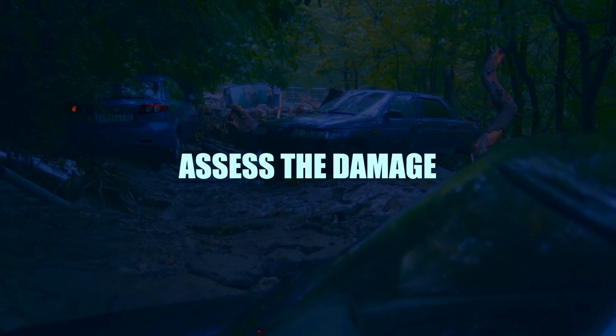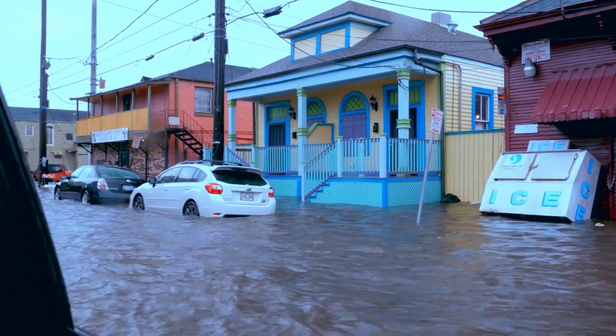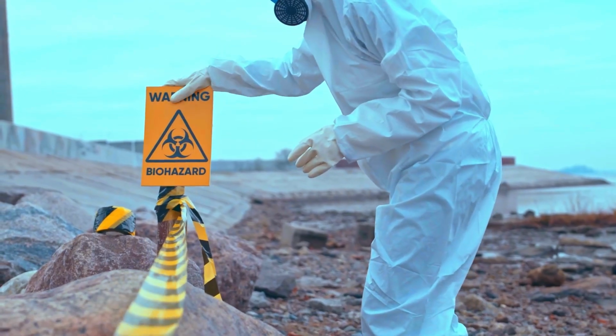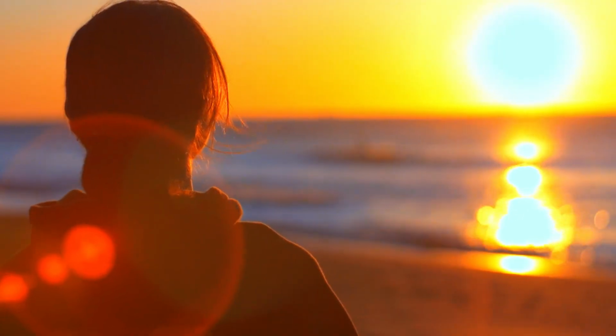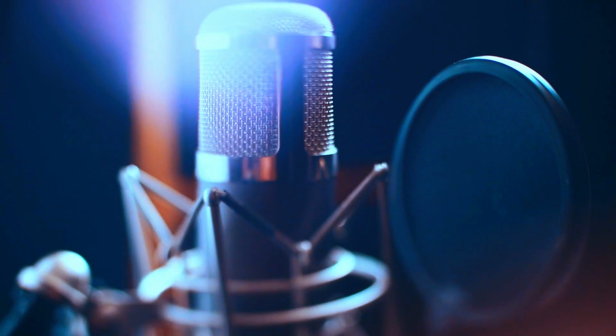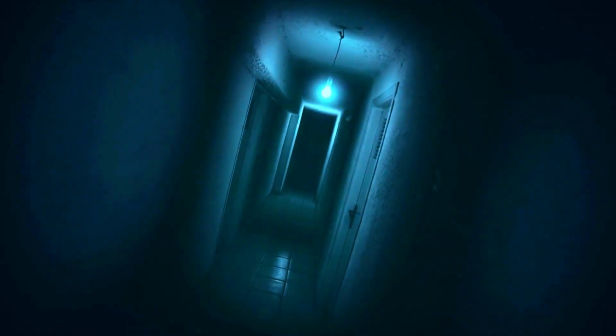Fourth, assess the damage. Check for damage to your home and make sure it's safe to enter. Watch out for gas leaks, electrical hazards, and other dangers. And be patient. Recovery from a hurricane takes time, so be patient and follow the instructions of local authorities. Be prepared for power outages, limited water supplies, and other challenges.